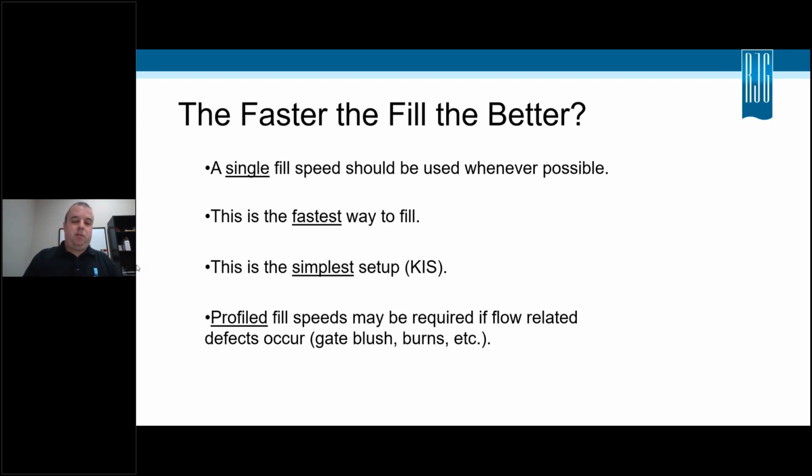So this is the fastest way to fill, because if we profile, we're only going to be slowing down. We're not going to be slow and speed up, generally. So this is a simple setup. Let's keep it simple. Just put it in one speed and then let it go. And then lastly, profile fill speeds may be required if flow-related defects occur, such as gate blush, burns, etc.